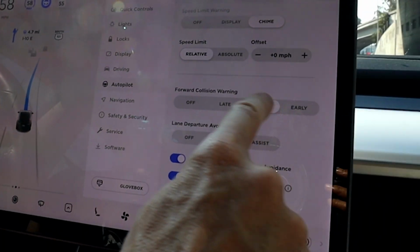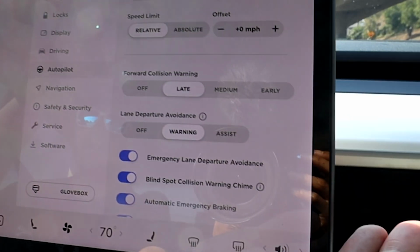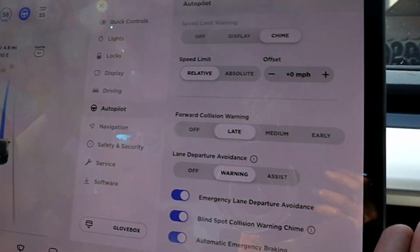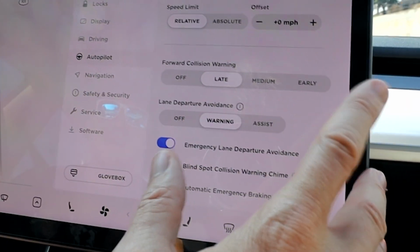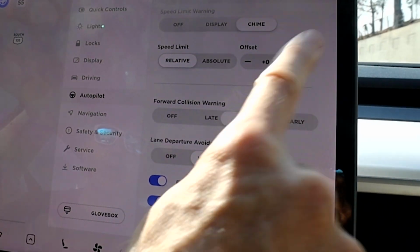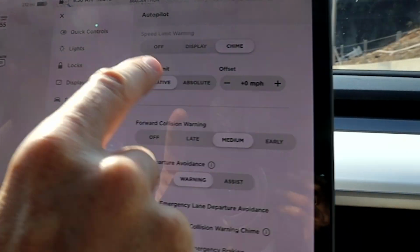They're judging everything off this medium setting. For forward collision, I had it on late because it's kind of annoying, but I don't want to not be aware of how many times I'm screwing up, so they're judging it off of medium, so I went ahead and set it to medium. The other thing you want to do is not do this.